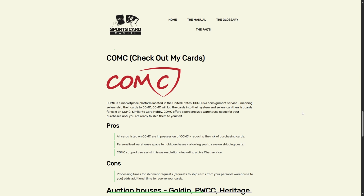The pros of using COMC to buy single sports cards are all cards listed on COMC are in possession of COMC, reducing the risk of purchasing cards. COMC provides a personalized warehouse space to hold purchases, allowing you to save on shipping costs, and COMC support can also assist in issue resolution, including a live chat service.